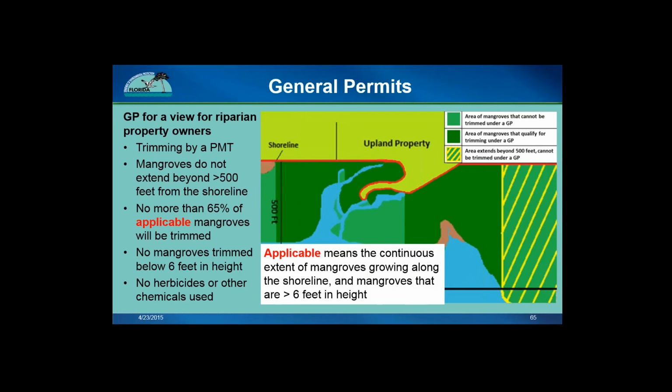No more than 65% of the applicable mangroves may be trimmed. Note that applicable mangroves means mangroves that could legally be trimmed under the GP. This means only 65% of the mangroves that are growing along the shoreline, which exceed 6 feet in height, and do not extend more than 500 feet waterward. The diagram on the right shows mangroves that qualify for trimming under the GP in the dark green. It also shows mangroves that do not qualify because they are not growing along the shoreline, which is depicted in the light green, or that they extend beyond 500 feet waterward, which is the hatched section. So in this example, if this was someone's property, the owner could only trim 65% of the dark green area under this GP.